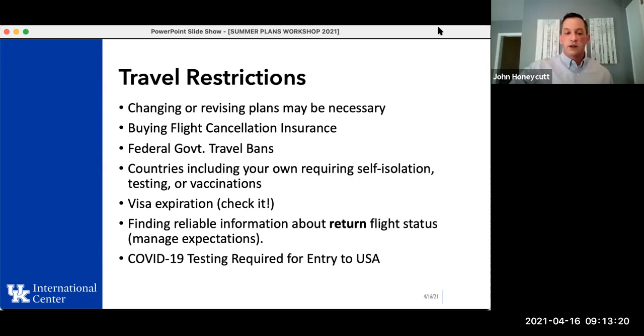We recommend that you carry clear travel history documentation. If you're traveling to another country and you've been out of a country that has a restriction on it for 14 days, you need to be able to demonstrate that. So be sure to check for travel restrictions to the country you're visiting, as well as the country you're transiting through, and then be prepared for that COVID test when you're entering the U.S.